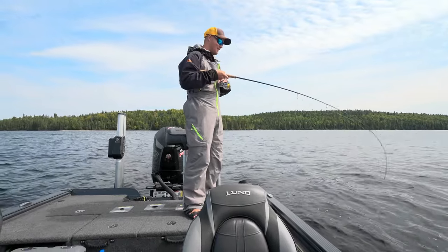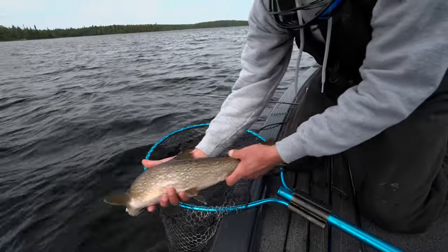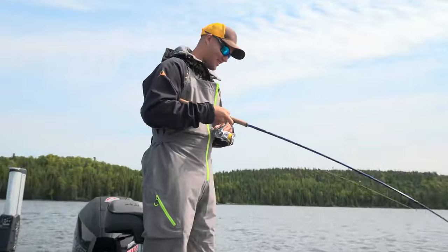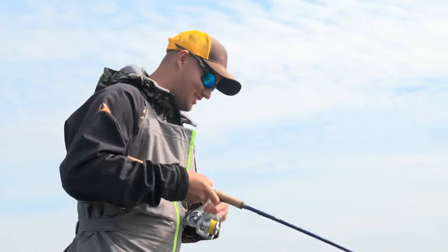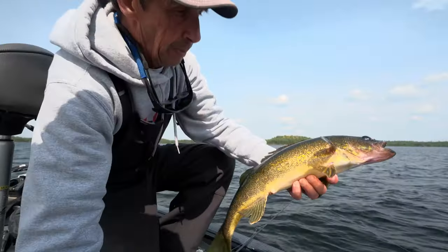Hope we're trying. Keep them pinned here. The mag wraps. The mag, yep. It's for everything. Lakers, walleyes, gators.